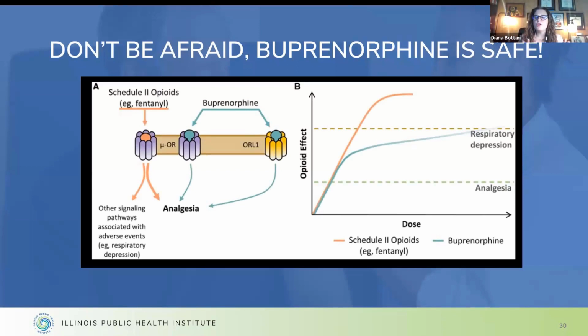But I want to draw your attention to this slide. This is super interesting, okay? What it really is showing you is that buprenorphine is really safe. If you look at this orange line here, you can see this linear, right? You can see that this plateaus well above respiratory depression. These are your traditional opioids. If you're an APC or doc on this call and have ever prescribed Norco, oxycodone, fentanyl patches, any of the codeine, any of those things, what you can see is that all traditional opioids plateau well above respiratory depression.